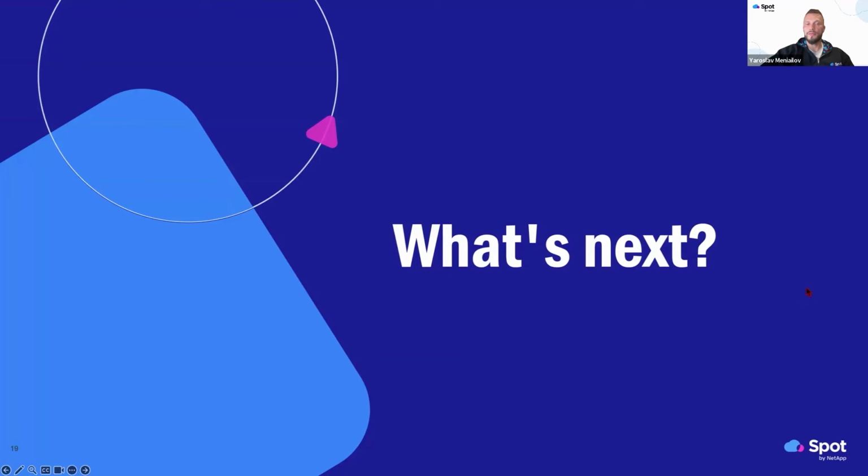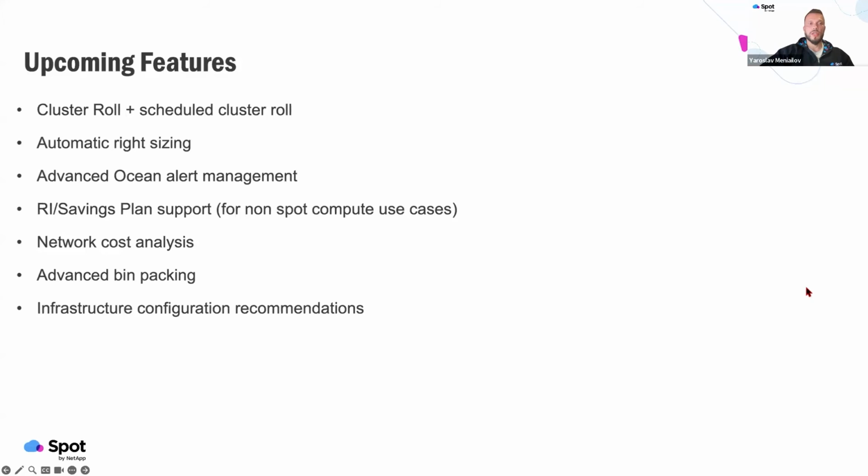So what's next? How do we improve our features even further? We are planning to release a cluster roll and a scheduled cluster roll for day two operations, just in case you need to refresh the entire cluster to update a security patch or just change the configuration. Automatic right sizing: we give you the ability to right size your pods on the fly, meaning if a pod consumes too few or too many resources, we will resize it to an appropriate size to accommodate the existing load. And this is a continuous operation.